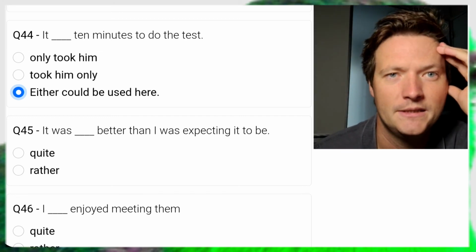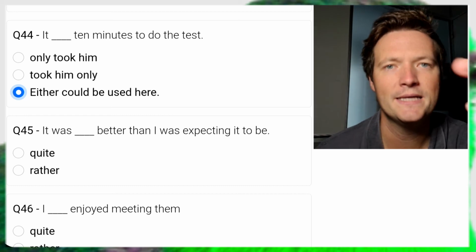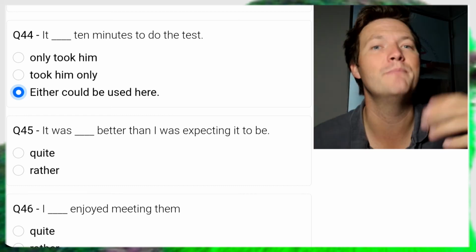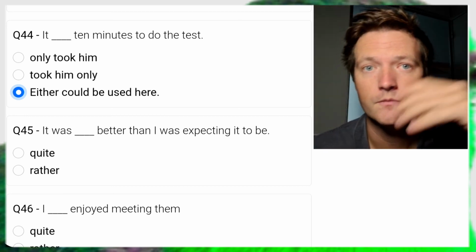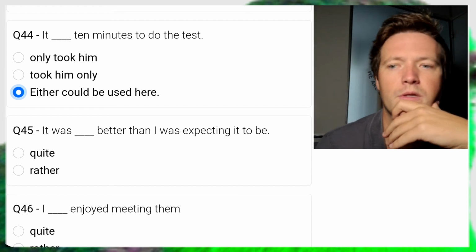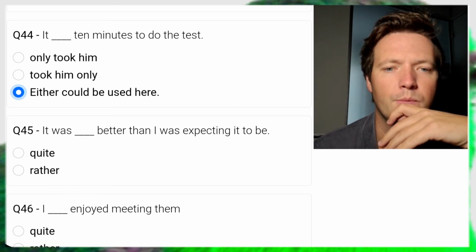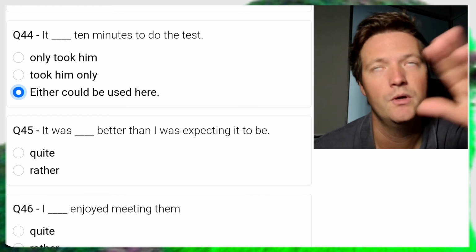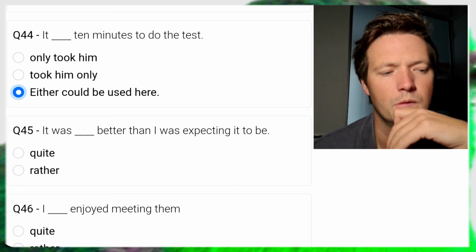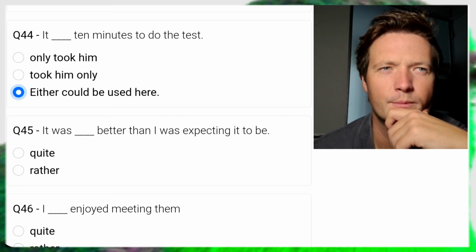It was quite better than I was expecting it to be. No, we've got a comparative adjective, better. It was quite a bit better, you could say. Quite would go with just a normal adjective. It was quite good. It was quite a lot better. You could use it with an adverbial phrase afterwards. But quite has to be followed by an adjective. Rather can be followed by a comparative adjective, considerably, because rather can be an adverb. Well, of course, quite is an adverb. What am I talking about?